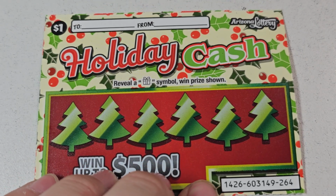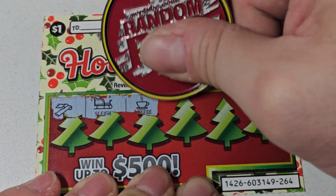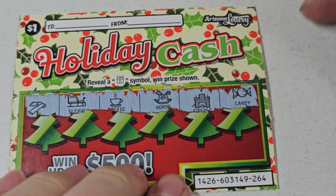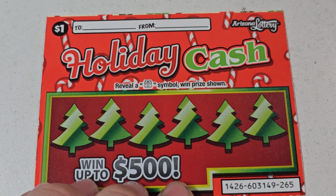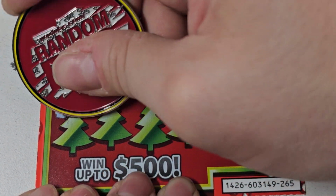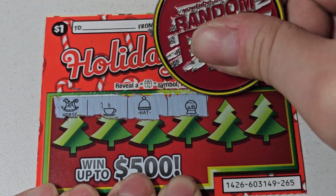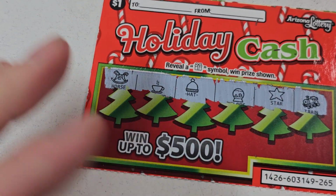All right, ticket 264. Let's go. Let's see if we can get one more win out of here. Candy, but no. All right, we have one more ticket left. Is it going to be enough to get us profit? Last ticket save. Let's go. Rocking horse. Coffee. Hat. Globe. Star. And a train.